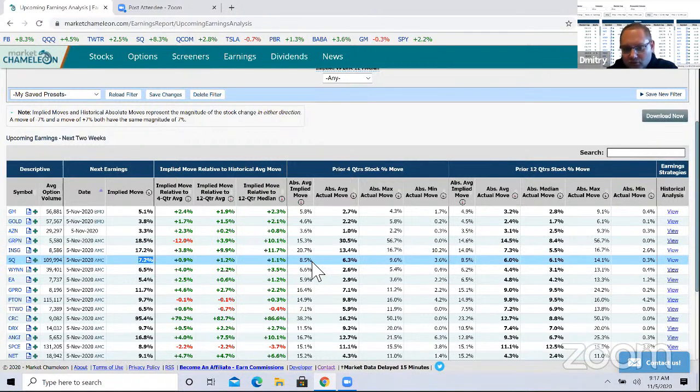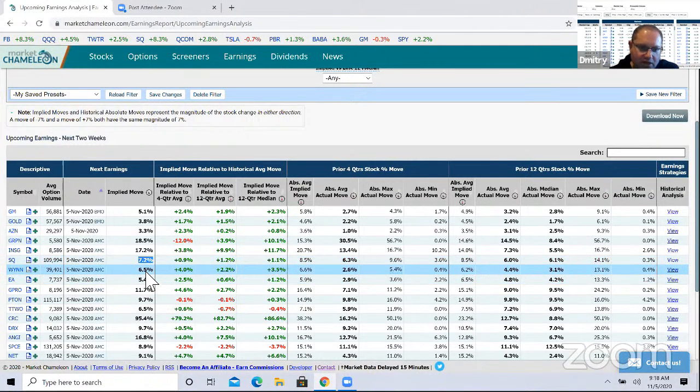That's below what usually the options are pricing in, right? On the 4-quarter average, the implied moves on average were 8.5%, and same thing on the 12-quarter. So we'll see there. WYNN, that's expected to report today after the market close.